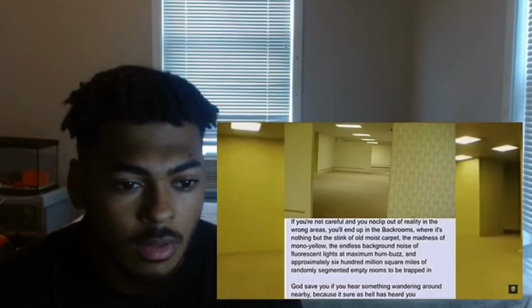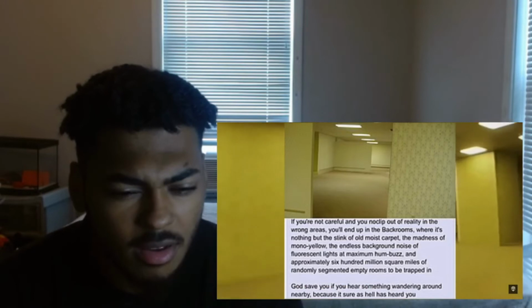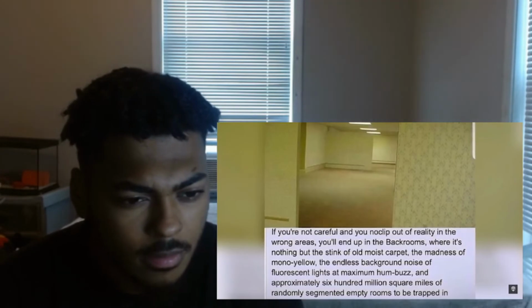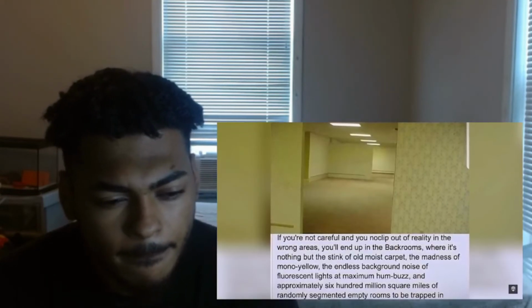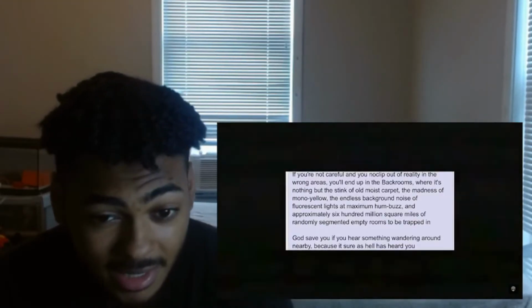The image you see now has been made in the Backrooms since 2019, and you can find the original post on 4chan that dates back to May 14th, 2019. Okay, so we found the original post. Easy, right? Well, it's more complicated than that, since the post was the first time we saw the Backrooms photo with this caption.